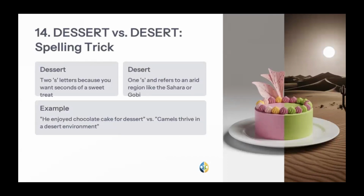Dessert versus desert. Now, this is a spelling trick. Dessert, because of the two S's, notice I pronounce it differently. These letters, the two S's, signal that I'm talking about something sweet, some kind of treat, something to eat. Desert, one S, refers to a region like the Sahara or Gobi, what we would call in English an arid environment, A-R-I-D. For example, he enjoyed chocolate cake for dessert versus camels thrive in a desert environment.